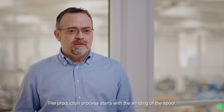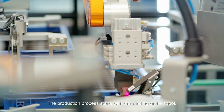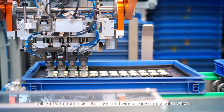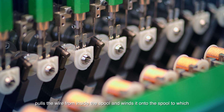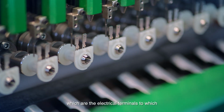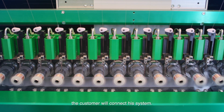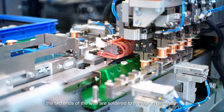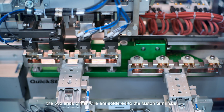The production process starts with the winding of the spool. The fully automatic machine, like a loom, pulls the wire from inside the spool and winds it onto the spool to which the fasten terminals have been inserted, which are the electrical terminals to which the customer will connect his system. Once the correct number of turns has been made, the 2 ends of the wire are soldered to the fasten terminals.